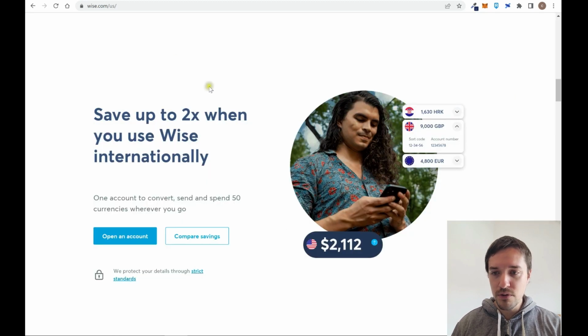You can save up to 2 times when you use Wise internationally. When you travel around the world, you can spend in different currencies. For example, you go to Croatia and you use the local currency, and Wise transforms that currency inside the app at a better exchange rate than normal banks do.